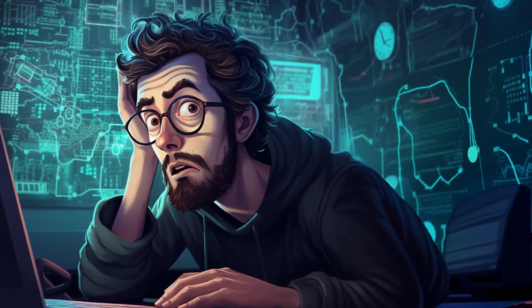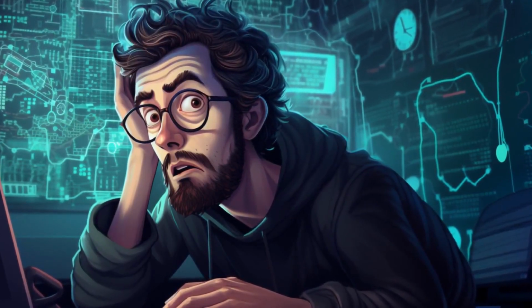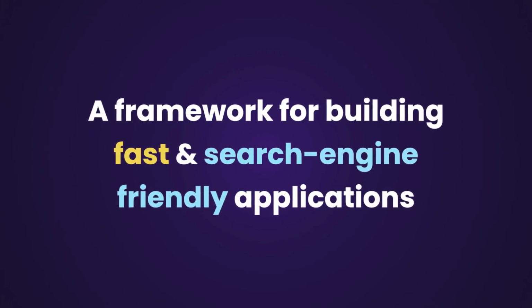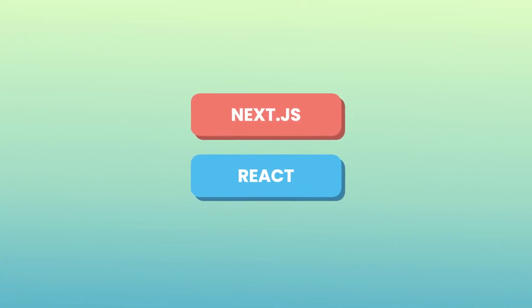So you might be wondering, what is this Next.js thing everyone is talking about and why should I bother with it? Well, Next.js is an incredibly powerful framework for building fast and search engine friendly applications. It's built on top of React, so everything you have learned about React is still relevant. But Next.js takes web development to the next level.